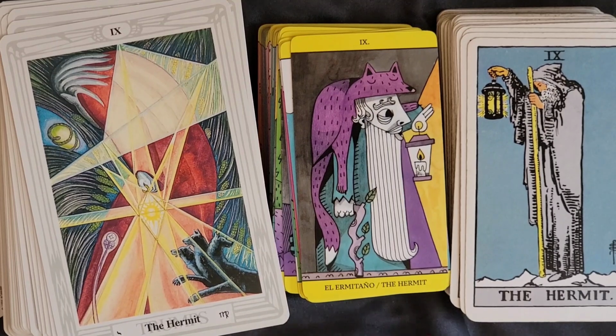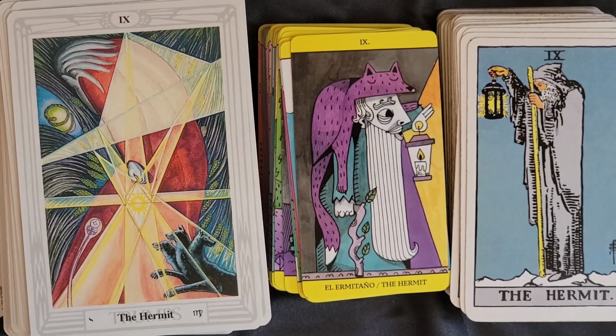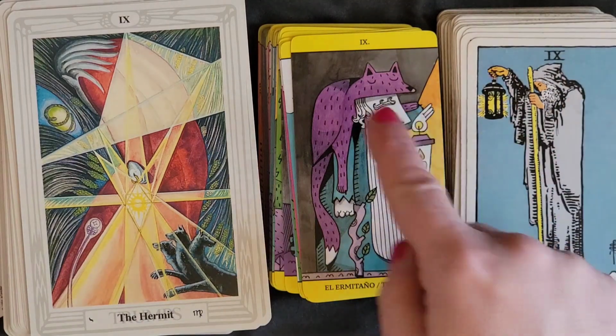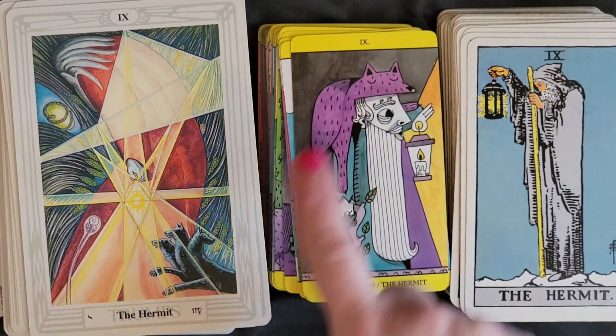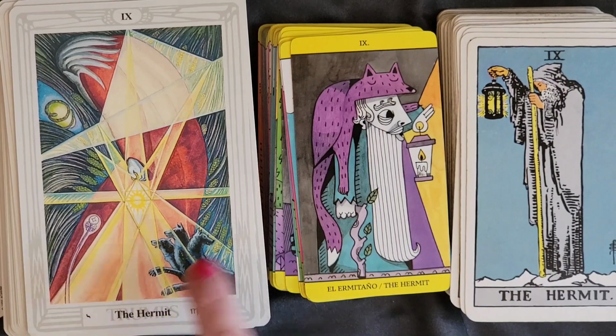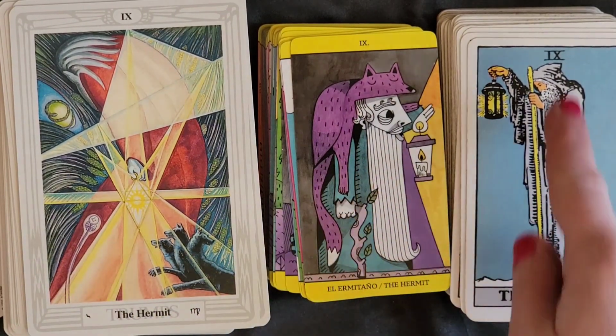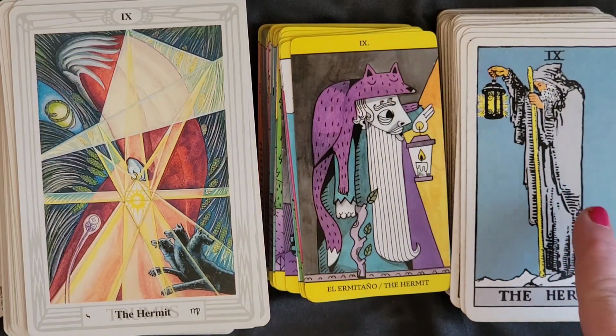Okay. And then the difference between them. All right. 100% going to say another marriage. This is just definitely another marriage. We've got the inner light from the Hermit. We've got the shroud from the Hermit. We have the fox from the... Okay, so we've got... Anyways, I'm just comparing. This is Smith Rider-Waite, right?